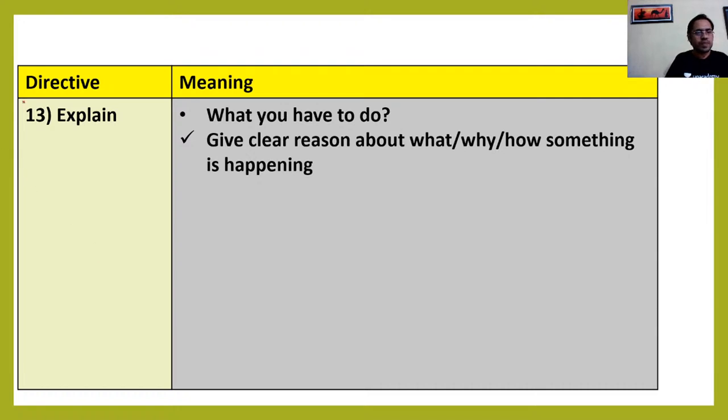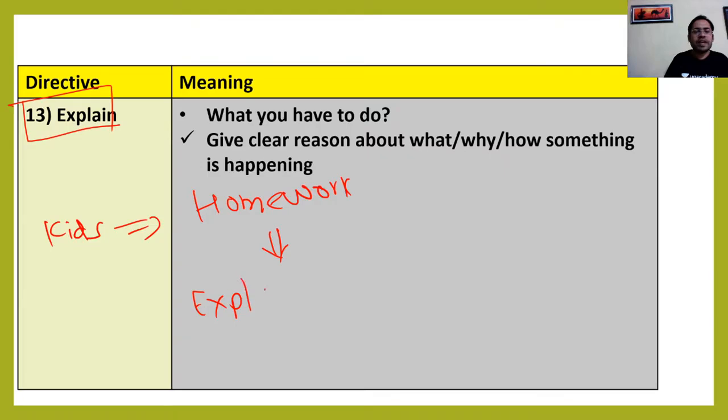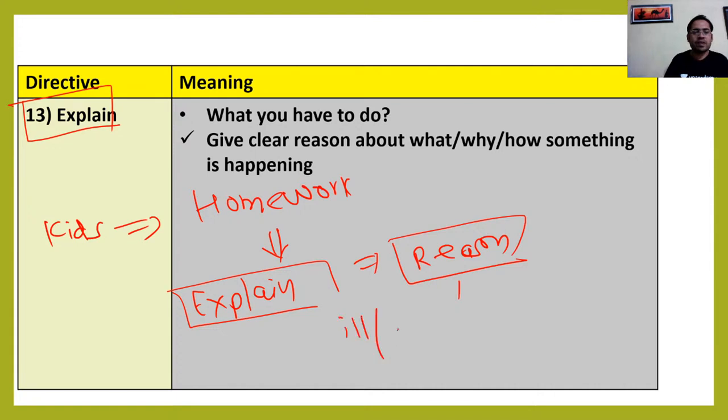Explain. What you have to do, for example, when we were kids, you haven't done your homework, so the teacher will ask you to explain why you haven't done your homework. So you have to give a reason, that I was ill or some other reason. So you are giving an explanation. Similarly in the explain directive, you have to give a clear reason about what, why and how something is happening, why you haven't done homework or what happened with you. So you have to give reasons in the explanation directive.